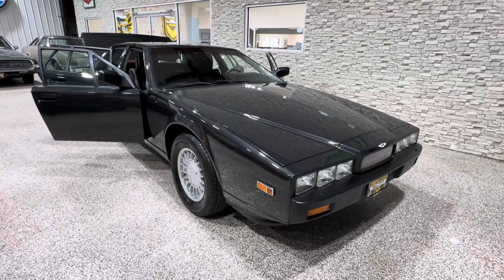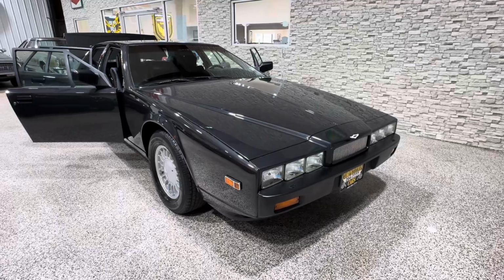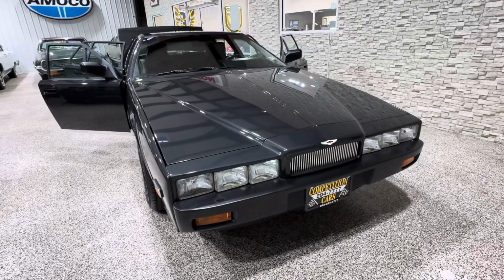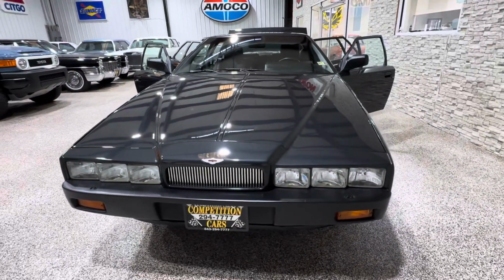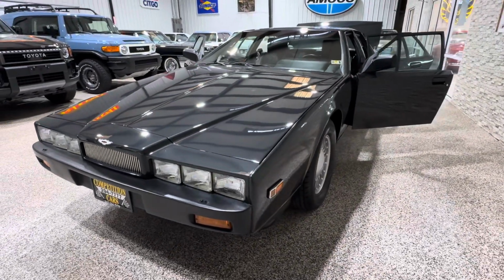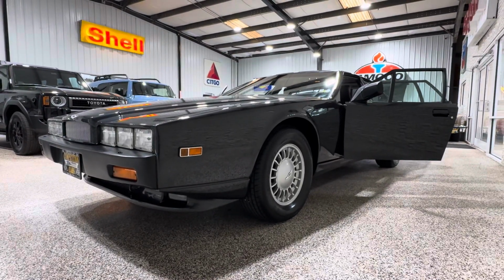And now we have a very, very special car with a really cool history behind it. This is a 1989 Aston Martin Lagonda. Now, this particular one is a Series 4, and those of you that are watching this video probably already know what this car is. There's 105 of these produced in the Series 4 model. 11 of these came directly from Great Britain. This is one of the 11.